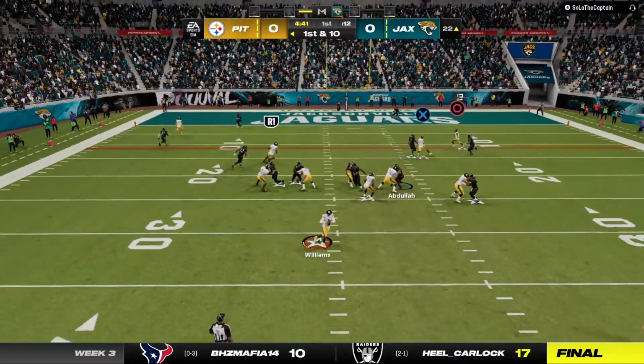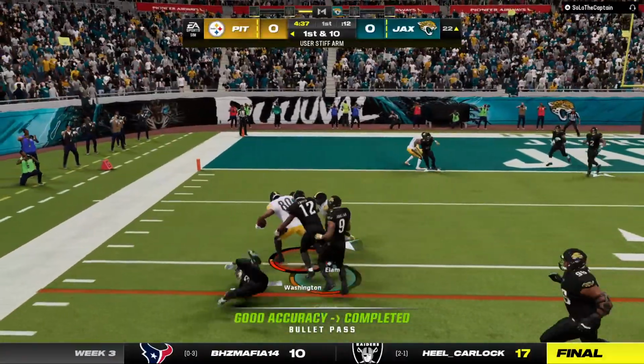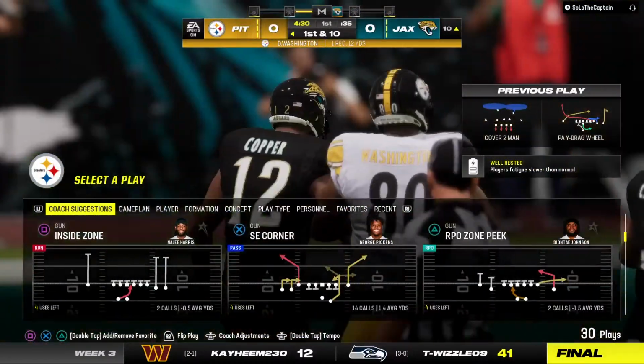They go play action here on first down. Got an open man. It's Washington. And they'll get this down to the 10. It's a nice pickup of 12 yards, and it gives them a 1st and goal.